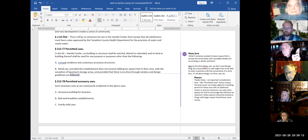You're right, Nancy. Yeah, a question for David. A drive-through implies two driveways, in and out. Yep. Is that congruent with the size of the lots? We aren't down to the numbers section really yet, but is that congruent with the size of lots you're imagining? You're talking about 30 feet worth of driveway. There's no minimum lot size in the Hamlet. That's correct. How much Hamlet do we have?